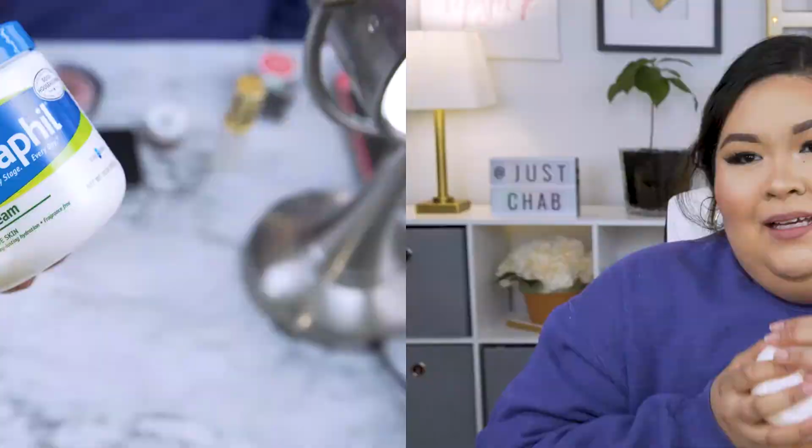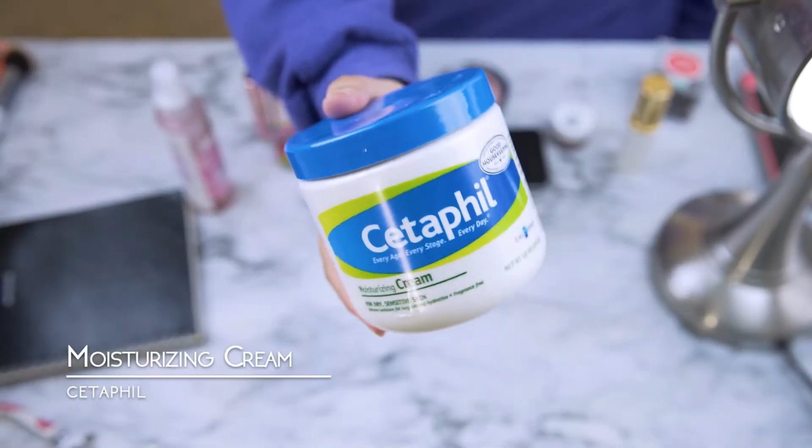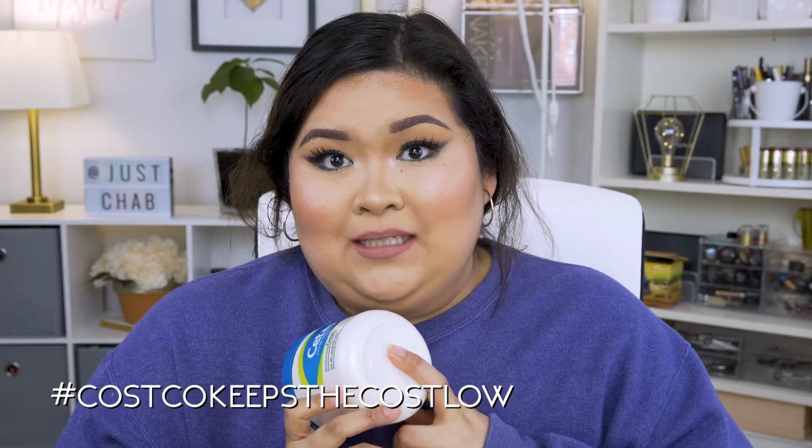So one of my first favorites right here is this. It's a big old jar of Cetaphil. I got this from Costco. Hashtag Costco keeps the cost low. I got this Cetaphil right here. This is a moisturizing cream for dry, sensitive skin. This junk, I use a lot of it and it's still really full and really nice.